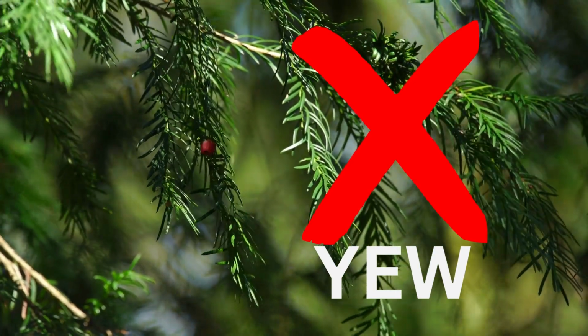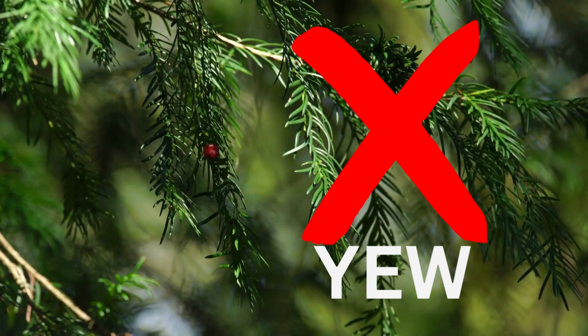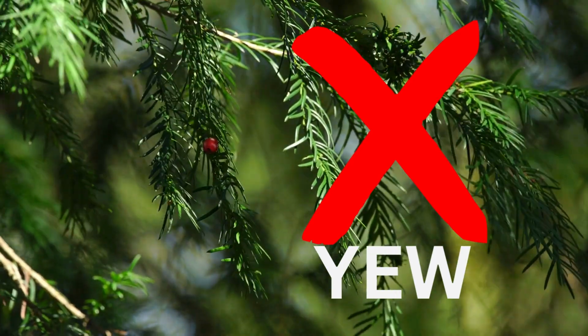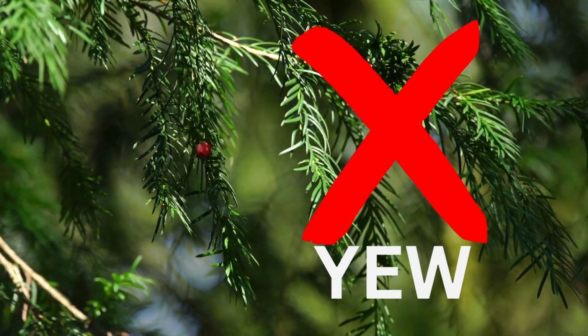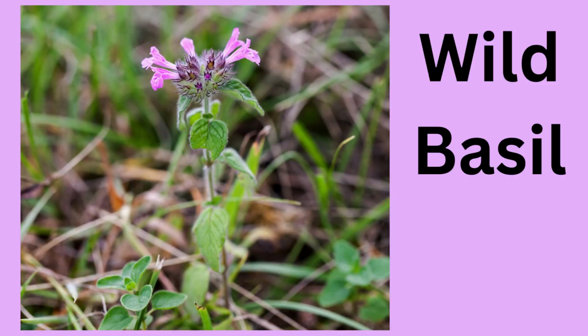One evergreen to avoid is the yew. Both the berries and needles are toxic. I would encourage you to take a class at a local nature center or extension office before foraging, especially if you are unfamiliar with local species.